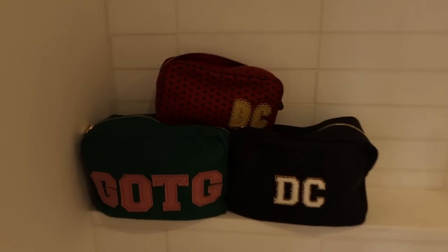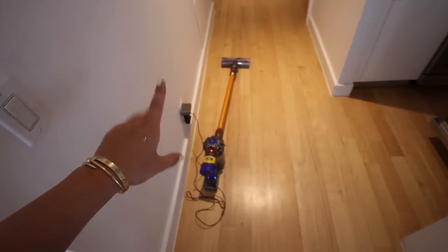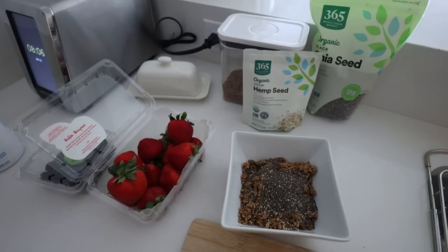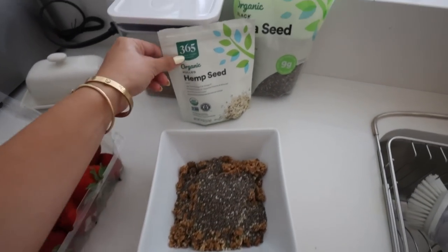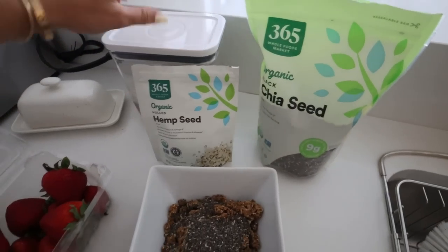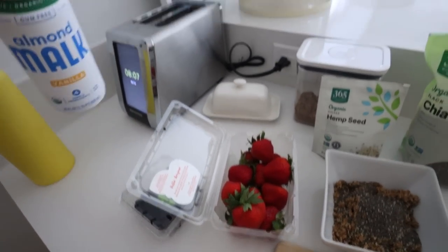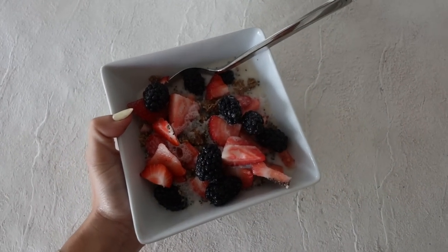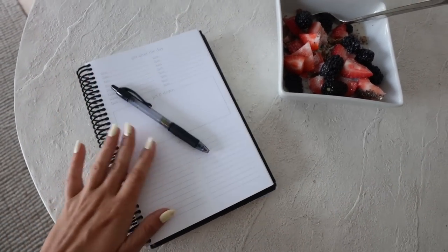All right, bathroom's all tidied up. Got all my bags over there. I've got my vacuum charging. Dishes, making my new favorite pre-workout breakfast, which is this little granola cereal. Got the hemp, chia, granola, blackberries, strawberries, and almond milk actually. I mean, does this just not look divine? I also need to do my doing well daily of the day.